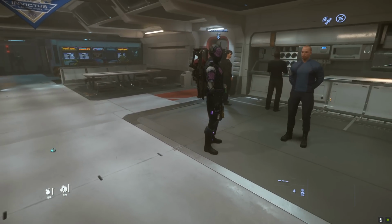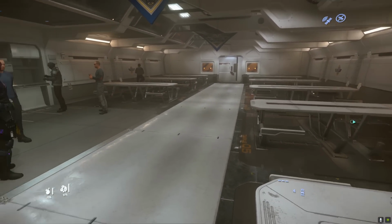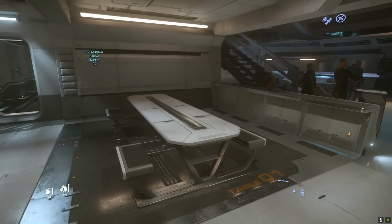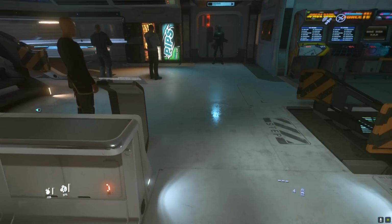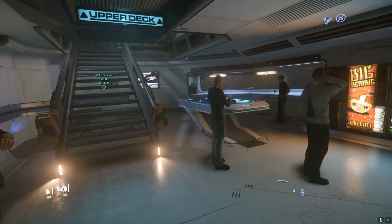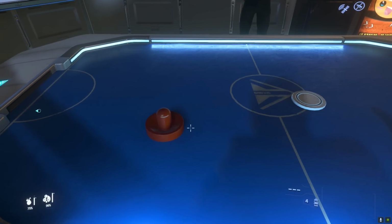I love how this mess is big enough that it is actually a proper cafeteria. The mess on the Carrack is cool and cozy, but this is a real, big ship. The Carrack has the hallway and then the rooms on either side, and this is most of that space, just walking down here.